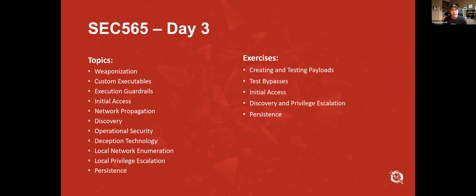You're going to propagate through that network, doing discovery each time you get to either a new network segment or a new host. You're going to keep track of any IOCs that you might create as you move around laterally. But we're going to keep things a bit separated from Active Directory. We're just making sure that we go through these topics, and then on day 4, that's when we're going to dive deep into Active Directory. So over to you, Jean.